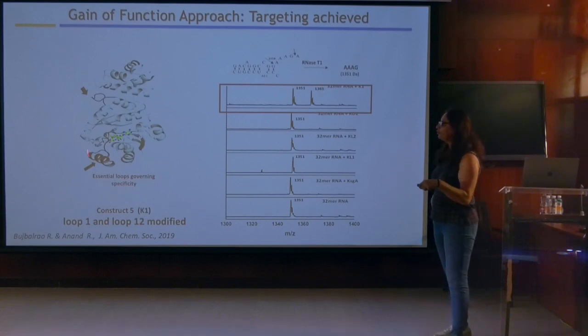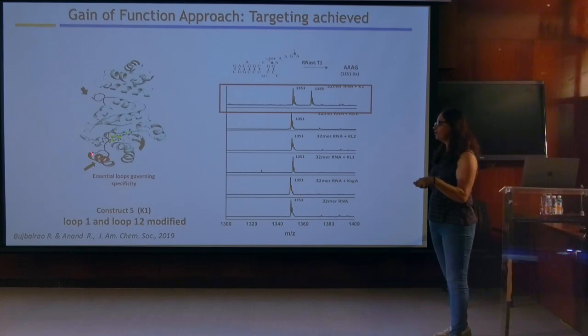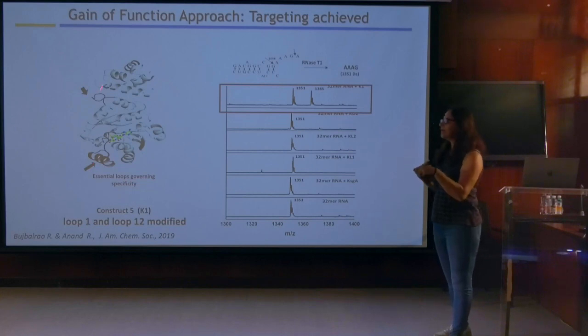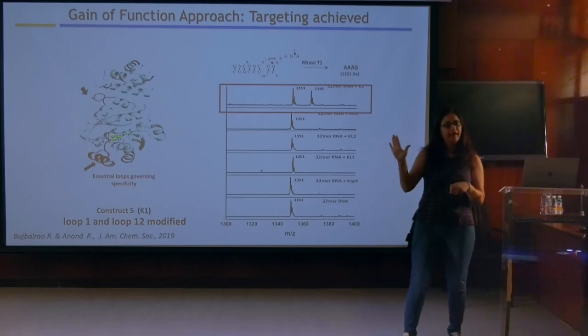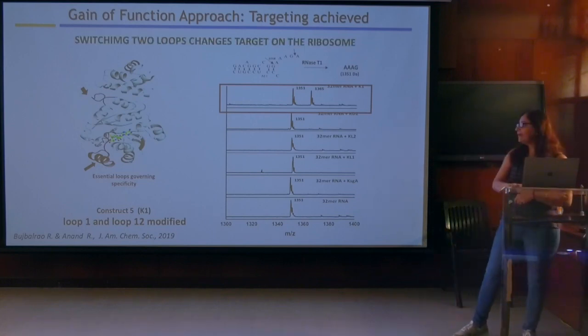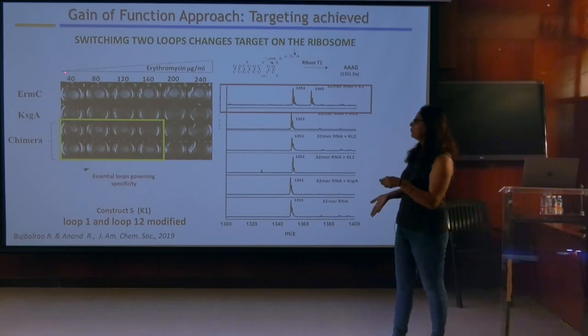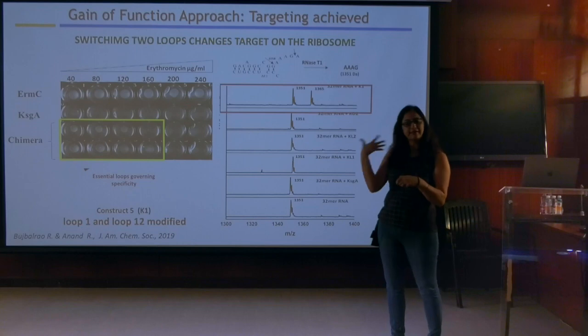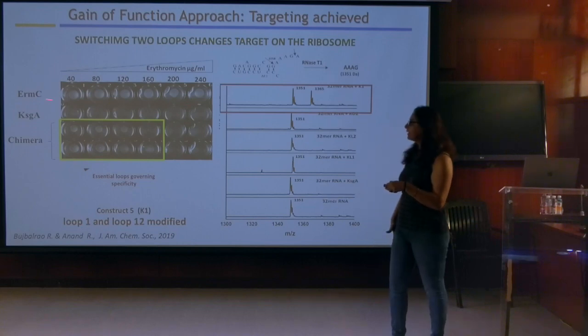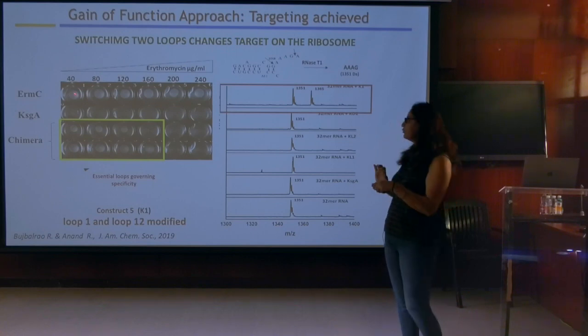So these are the two regions. It's called loop 12, just, you know, some terminology from topology. And this is called loop 1. These two, if you switch, the enzyme which was completely not going and did not do anything with the pathogen started becoming pathogenic. What I mean is, if you take E. coli, and you put erythromycin, the cells are supposed to die. But if you put this particular protein, which methylates the ribosomes, in presence of erythromycin, cells grow.